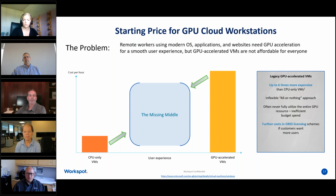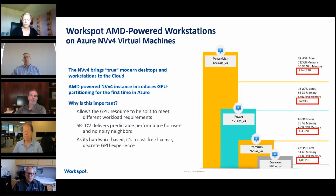You can jump ahead, Brad. And so this is where what we've done with Azure on the NVv4 series is really aimed to address that. And what Workspot has done, and I'll let Brad cover this, is layered on multiple product options that flesh out that missing middle. So that very top PowerMax remote workstation is a high-end workstation GPU. You have 100% of the GPU. That's the top bar in that diagram we just showed.